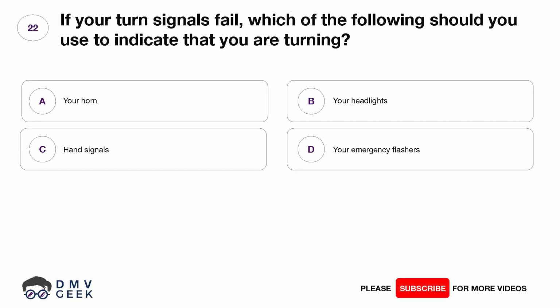Question 22. If your turn signals fail, which of the following should you use to indicate that you are turning? A. Your horn. B. Your headlights. C. Hand signals. D. Your emergency flashers.